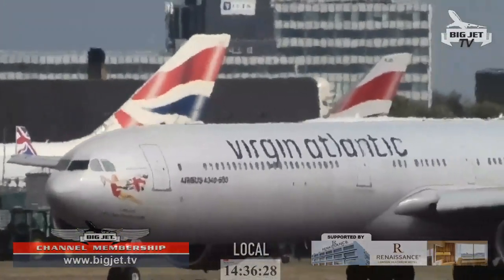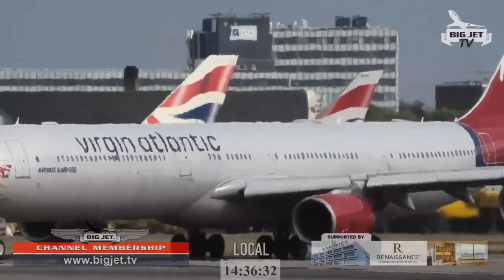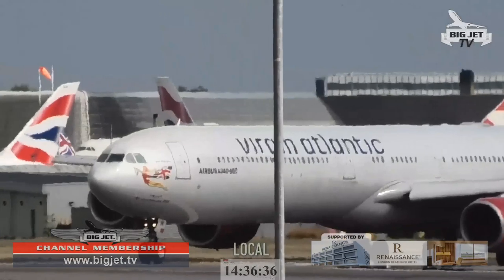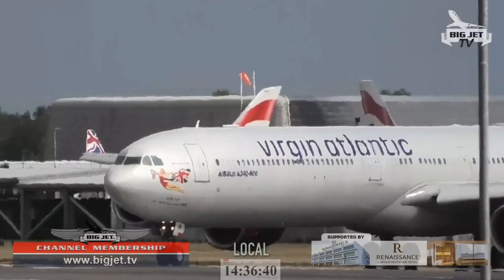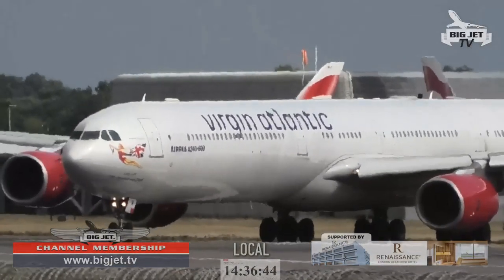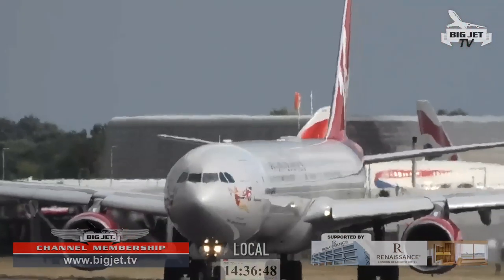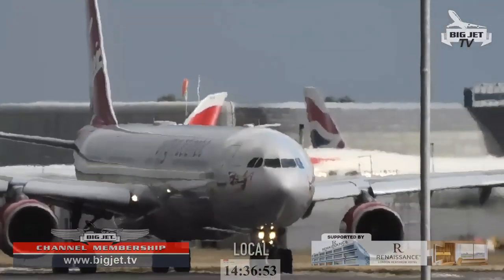Virgin apparently, well, Rolls-Royce claiming that Virgin Atlantic will have the youngest and most fuel-efficient fleet in the world by the year 2022. So obviously that will mean, I'd imagine, retiring their 346s and also their existing 330s in favour of the 330neo and the A350.